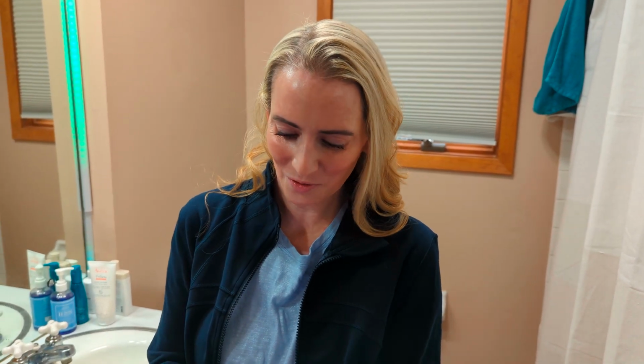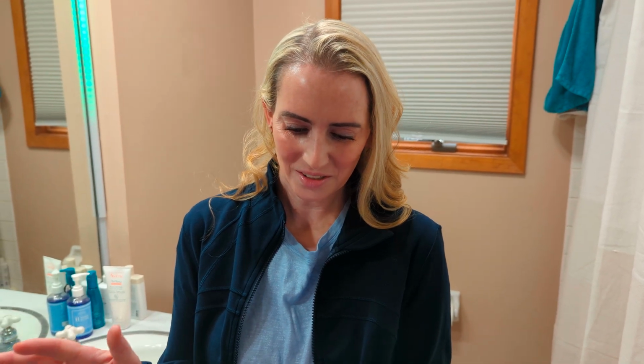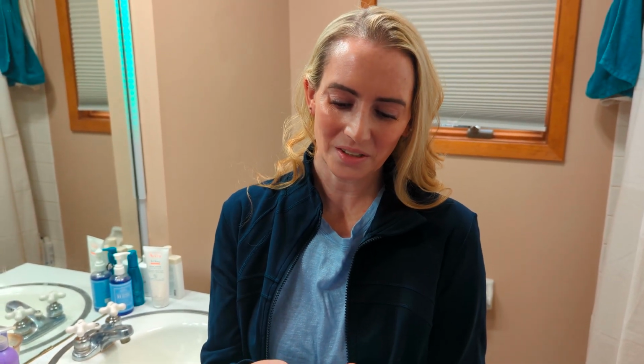Over 100 bucks. But this one's got a lot of fragrance in it. The retinol in here is pretty far down. The retinol in here is after the fragrance. So it's got some other nice ingredients in there, but I have a feeling it's going to be sensitizing for a lot of people. And if you're going to spend that much on a retinol, there's better ones out there.